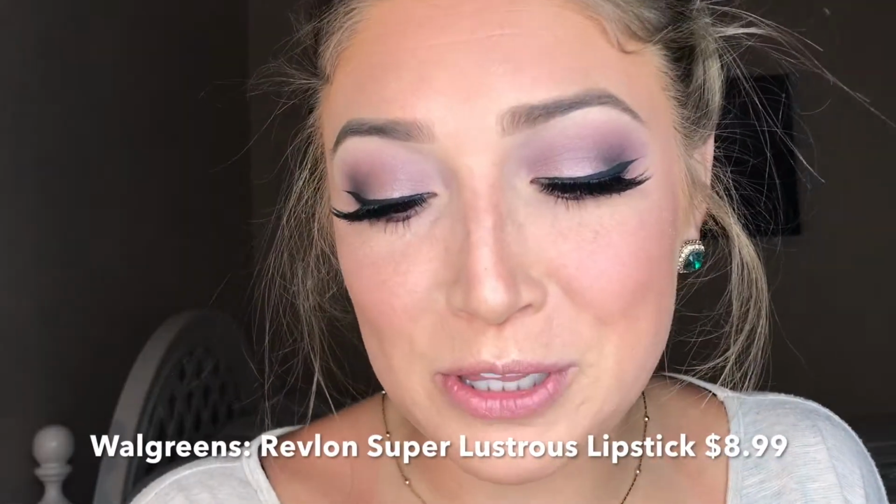Last but not least, my Revlon Super, actually, I'm not even going to try to say this. Here we go. Revlon Super Lustrous Lipstick. It's in the shade 657 Fuchsia. Wait. I look like a lion. First, I'm going to line my lips with this, the shade Hot Pink in NYX.